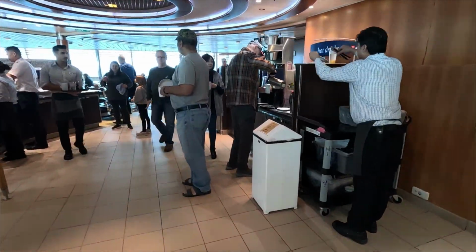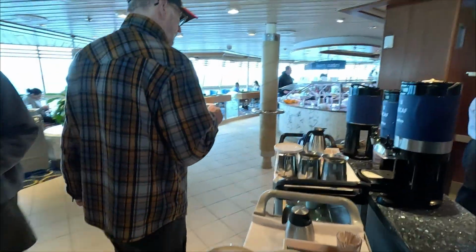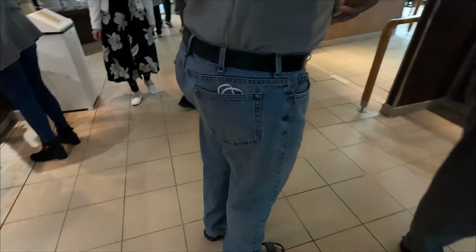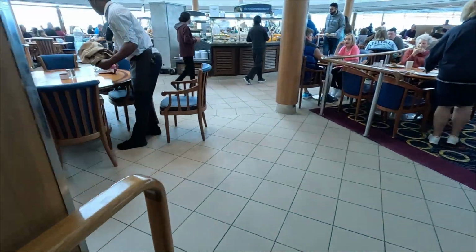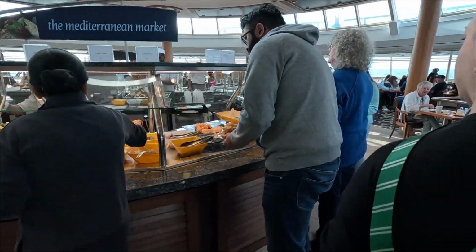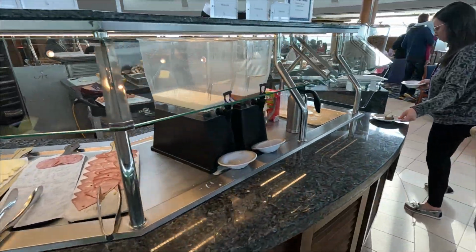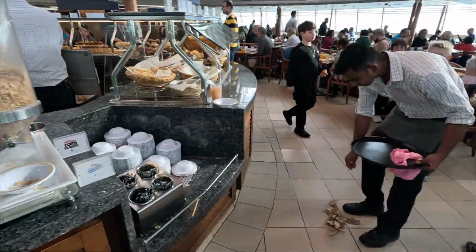Some Asian food. And on the other side of here, there is more. Same setup as the side I just showed you. Now we gotta find Ruby and then we can head back. It's very crowded. And then up here, the Mediterranean market. And then salmon. Some lunch meats. Oh, chocolate milk in a container. That's interesting. That's different. Your cereals.